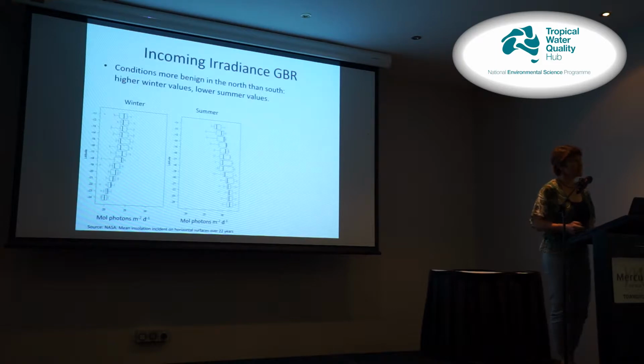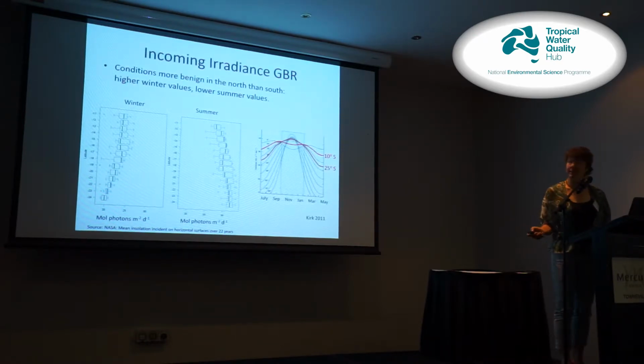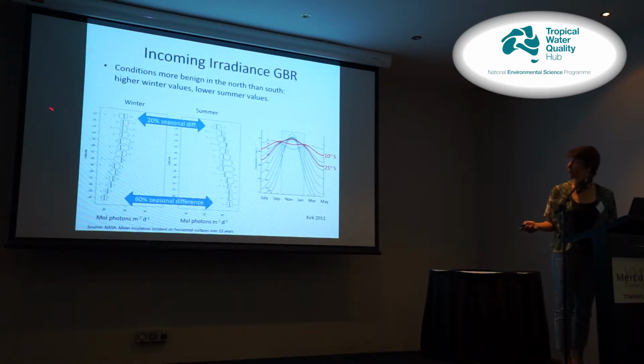Interestingly, the incoming light is much more benign in the far northern Great Barrier Reef than in the south. We've got huge differences in winter irradiance from north to south, with the south having low light availability in winter when the corals are challenged because of low temperature as well. And we've got higher light availability in the south in summer when the corals are stressed from high temperatures as well. So the differences between summer and winter are actually quite pronounced.